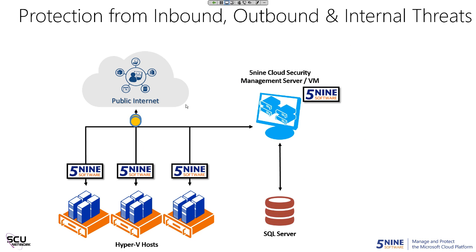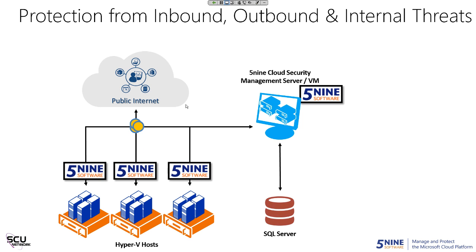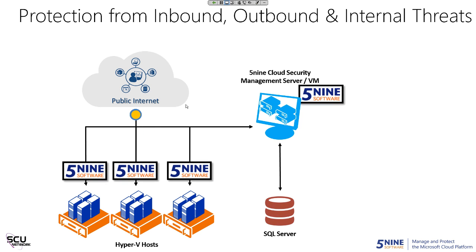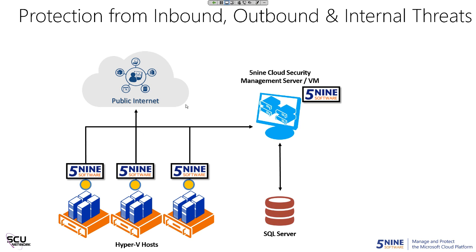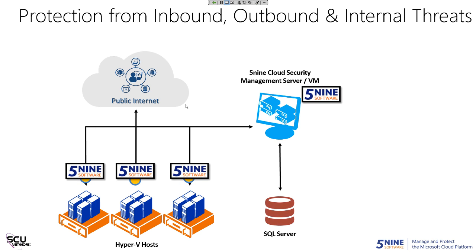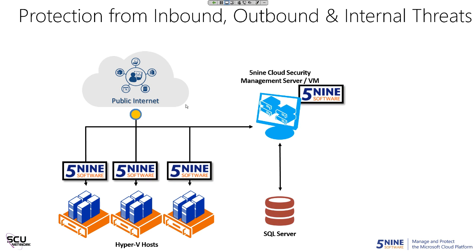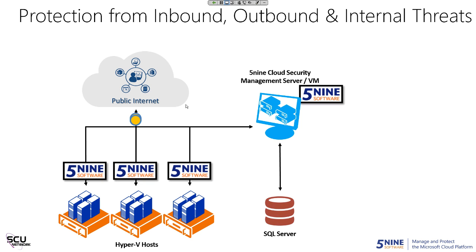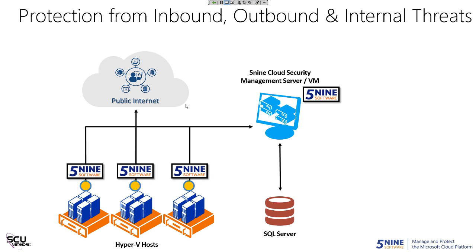Now, one of the best practices you've really got to think about here is where your threats are coming from. Most people think that the security threat is going to be when someone on the public internet attacks them, an inbound threat. That's absolutely true. But if you're a service provider or a hoster, you also need to start to worry about outbound threats and internal threats. Now, basically renting your hardware to the public.